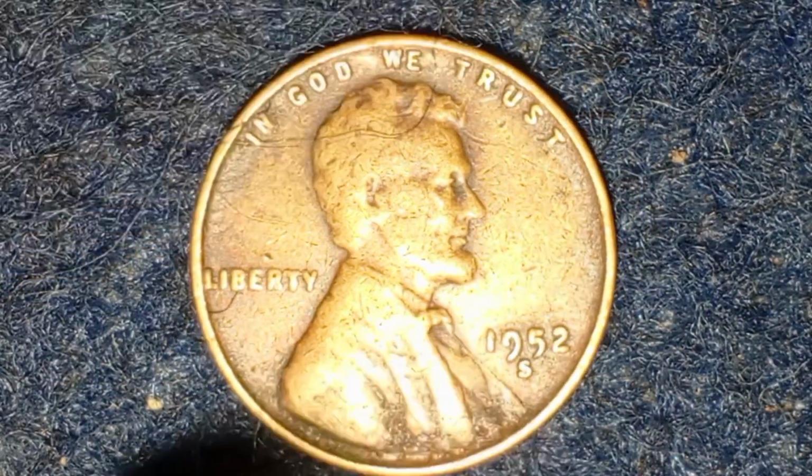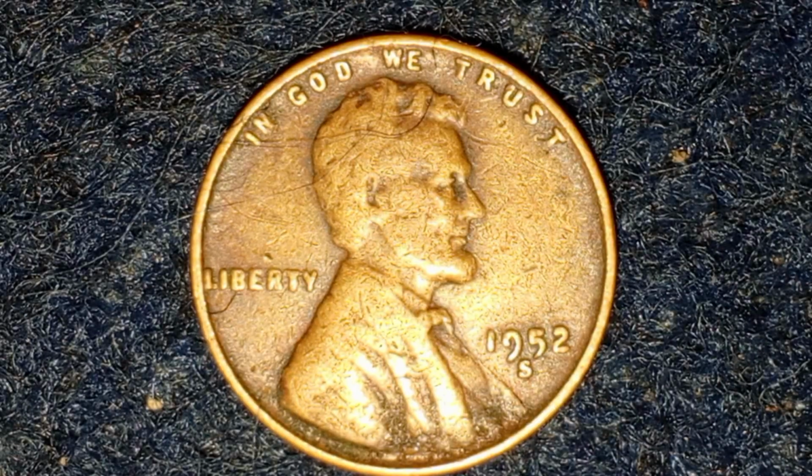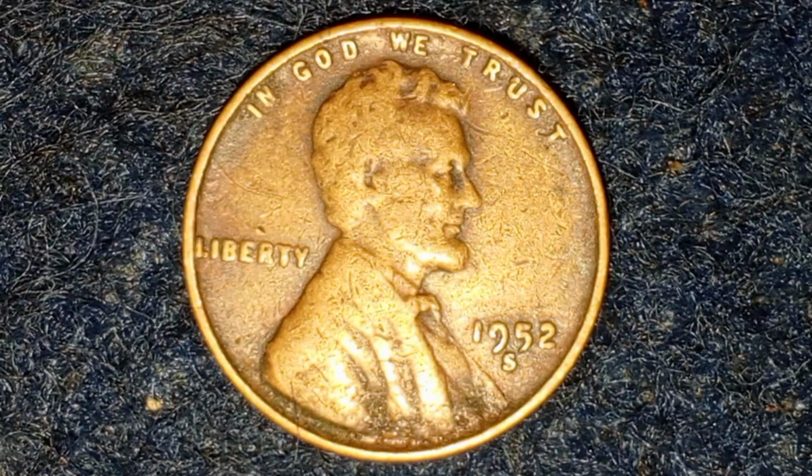And now for the biggest mystery of all, the 1952 Lincoln penny that may be worth as much as $1.9 million.